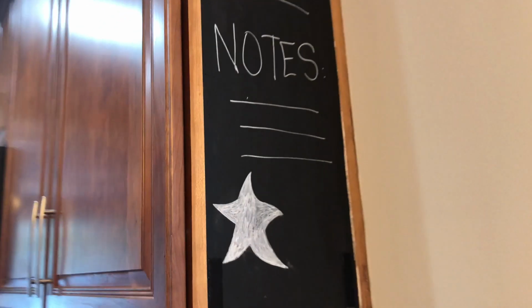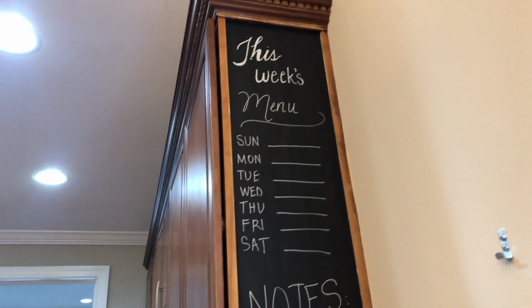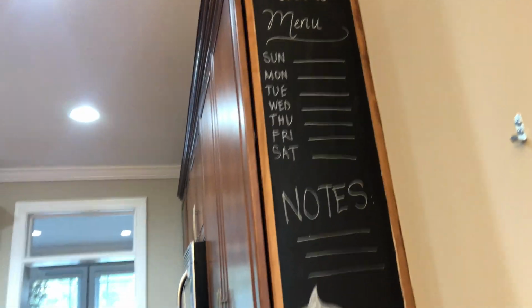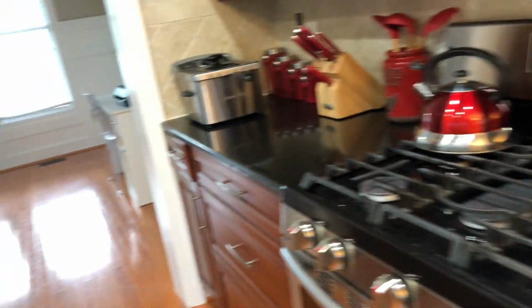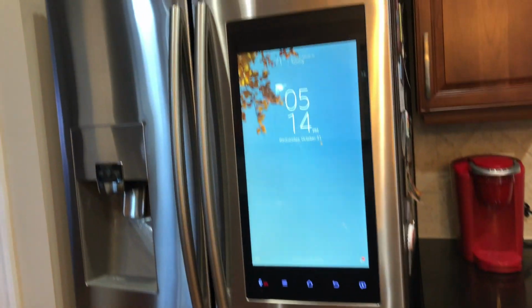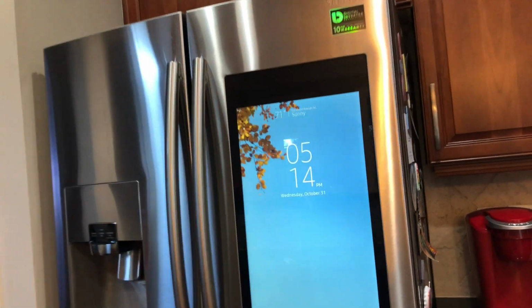One special touch I like is this chalkboard. I thought that was really cute, so definitely kept that. We have a gas stove, as you can see, and one of my favorite parts about this kitchen is this smart Samsung refrigerator. I absolutely love it.